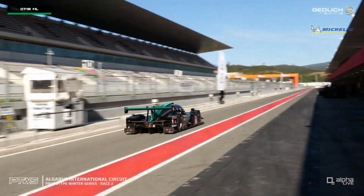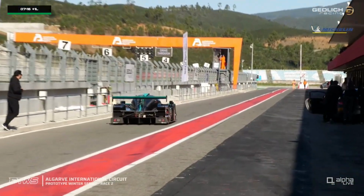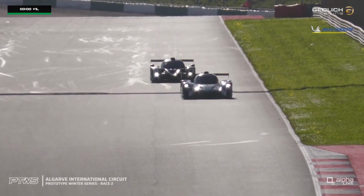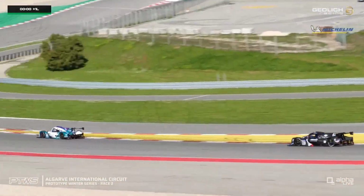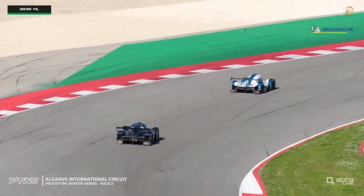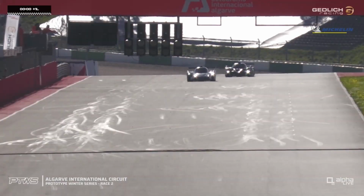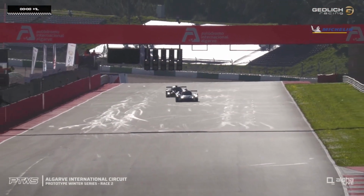That is certainly not enough to get a rush of speed and adrenaline. The gap is down again. Yes, it is. 0.6 of a second. Okay. Holtzum in the Rinaldi Racing Duquesne D08 takes the last corner perfectly. He will win the Prototype Winter Series race number 2 at Portimao.